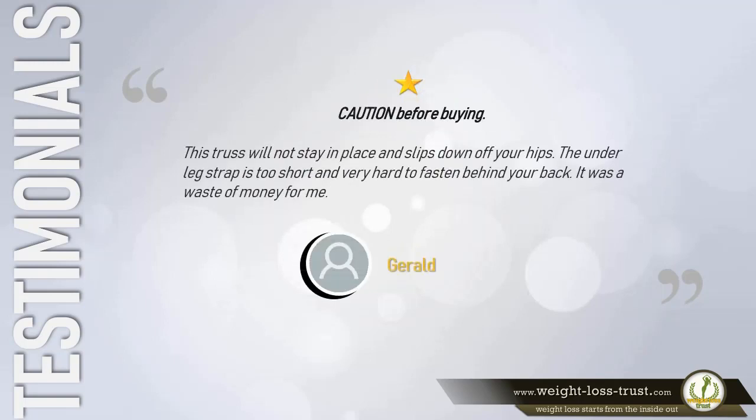Caution before buying. This truss will not stay in place and slips down off your hips. The underleg strap is too short and very hard to fasten behind your back. It was a waste of money for me. Says Gerald.